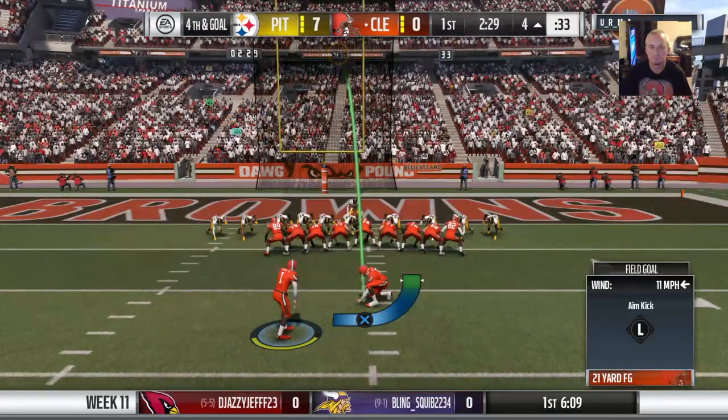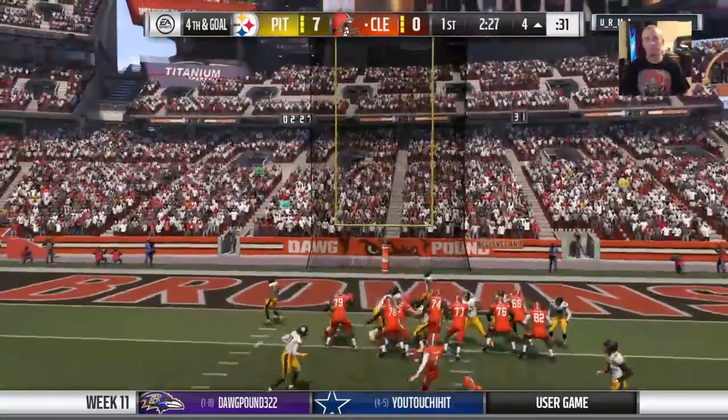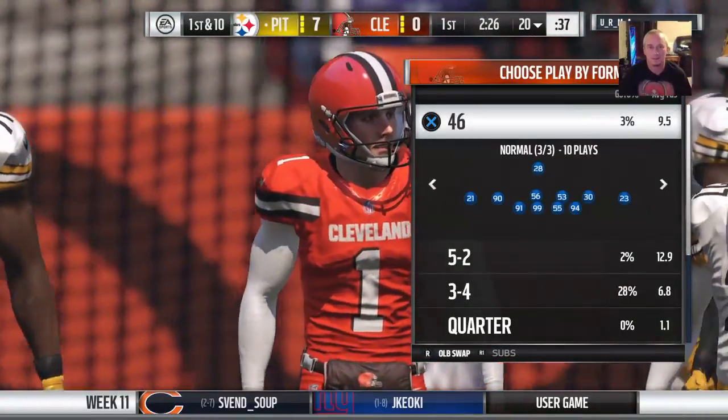And they have a decision to make on 4th down, but things happen so quickly. Oh my God! In the end zone in this compressed area of the field, to knock it away and not allow a touchdown.